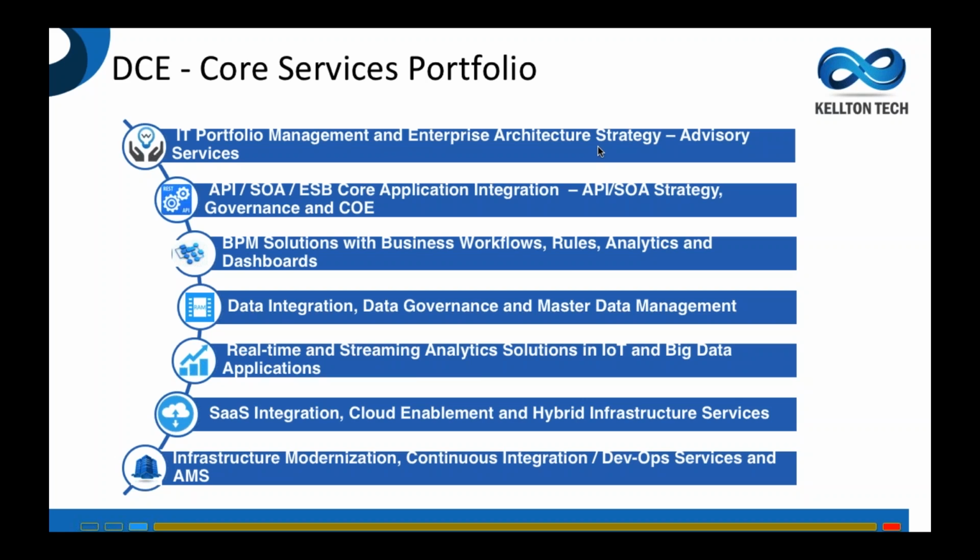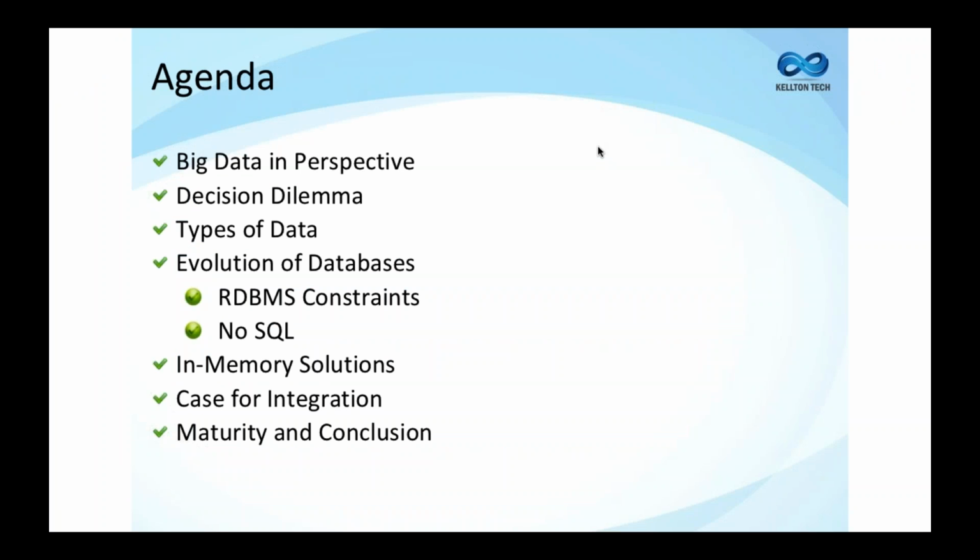And let's look at the agenda for today. In today's webinar, first we will try to put big data, whether you call it a problem, opportunity, or a phenomenon, into perspective with a small example and a few statistics. We can then look at the real decision dilemma almost every big data customer faces nowadays. Then we will look at the evolution of data into big data in rather technical computing terms. Then we can look at types of data, atomicity of transactions and typical use cases using data. And then some challenges with the traditional databases where they fail to address big data problems.